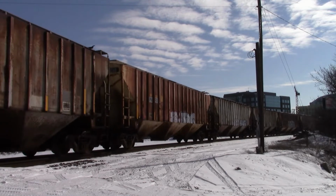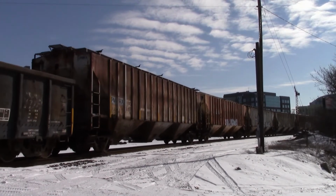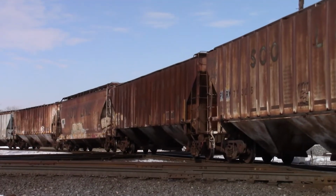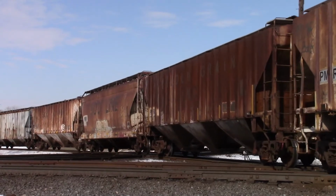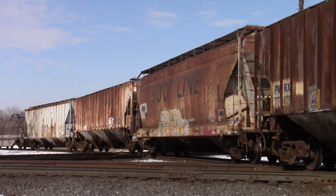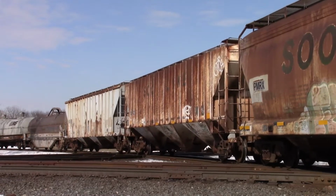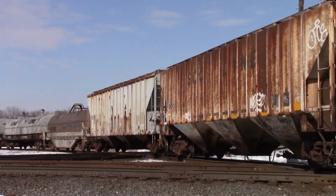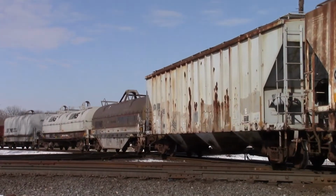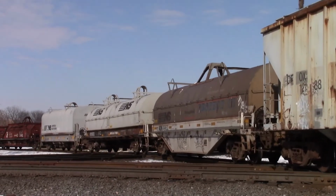As usual with manifest freight trains, many interesting cars are usually on board trains such as these old Soo Line grain hoppers. Here's something interesting, an old Norfolk and Western steel coil car. There are also a few more N&W steel coil cars on board this train too.